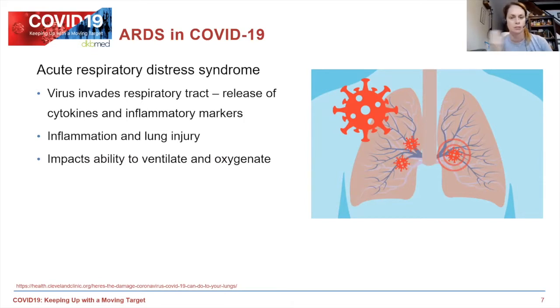So ARDS in COVID is ARDS like in any other infectious process. It's acute respiratory distress syndrome. The SARS-CoV-2 virus is invading your respiratory tract, and that's causing all those cells to release cytokines and inflammatory markers. A common term you're probably used to hearing at this point is the cytokine storm that's happening with the ARDS COVID patients, where you're seeing all this inflammation and lung injury. And as that inflammation and lung injury happens, it's complicating the patients and also our ability to ventilate and oxygenate them effectively to maintain organ function.